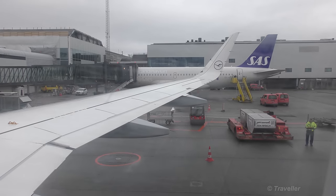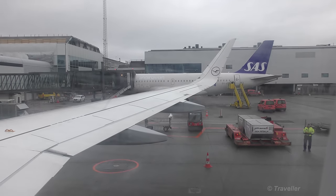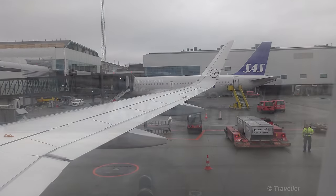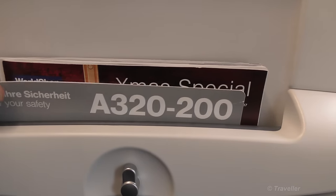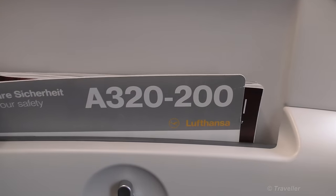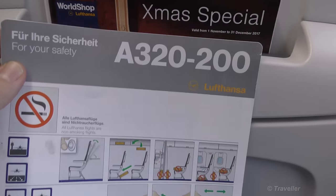Here we have the first view through the window today. It actually looks like a very good window view, and I can really rest my arm in the armrest for the takeoff. And as mentioned, I'm Aro. Today's plane is an Airbus A320neo. I'm not sure if it says so on this safety instruction or not. We'll have a look at that later.